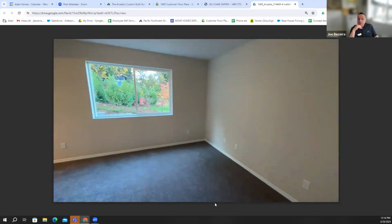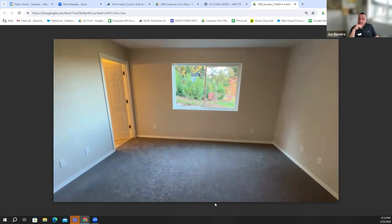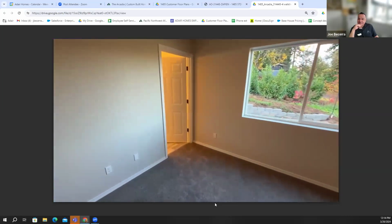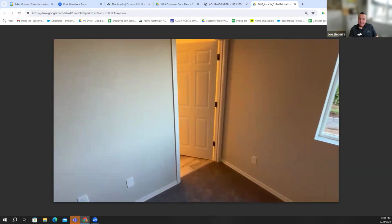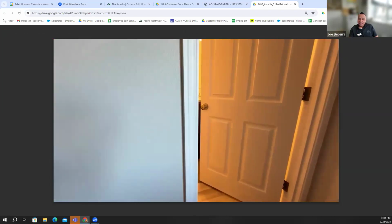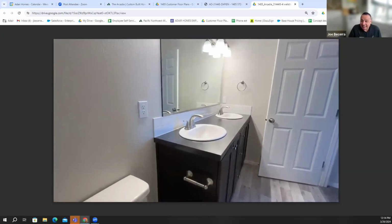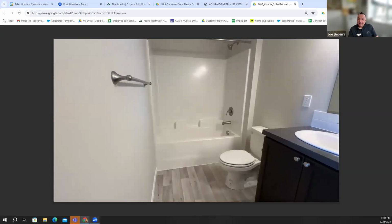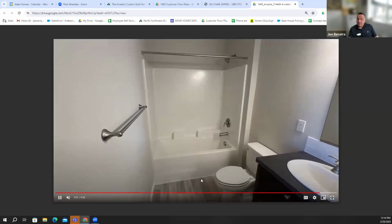Here's the primary suite. Pretty big bedroom. Again, I'm liking that carpet a lot. The more I see it, the more I like it. Now we're going into the primary suite bathroom. Pretty good size, double sink, which is really nice. Is that double sink standard or did they upgrade to have double sinks? She upgraded that one to a double sink.